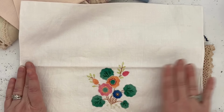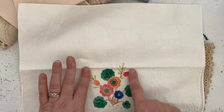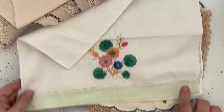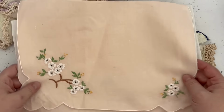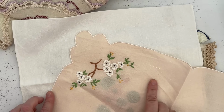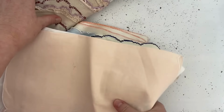Hand towel with, you know, like a geranium kind of leaf, but these don't look like geraniums to me. Beautiful edge on it as well in green. So lots of linen to use there. I'd use that as a base of a textile collage probably. Peachy apricot embroidered. I would say that's a placemat. All four corners have been done, and this one is particularly beautiful. Lovely, lovely, lovely. Let's put these out of the way.